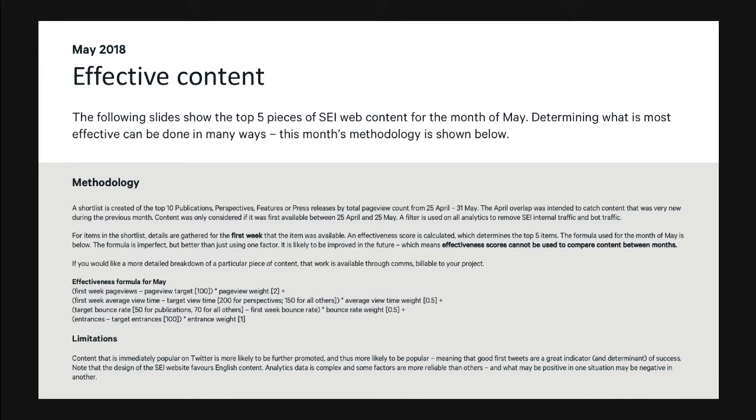One of the reasons I think it's useful is that effectiveness of content can be measured in so many different ways. This is not perfect. The rough idea is that the effectiveness of a piece of content is largely based on how popular that piece of content was in its first week after being published on the website. So this only covers things that have a timeliness aspect: features, publications, perspectives, press releases. No project pages, people pages, and so on, because they're fairly static over time.